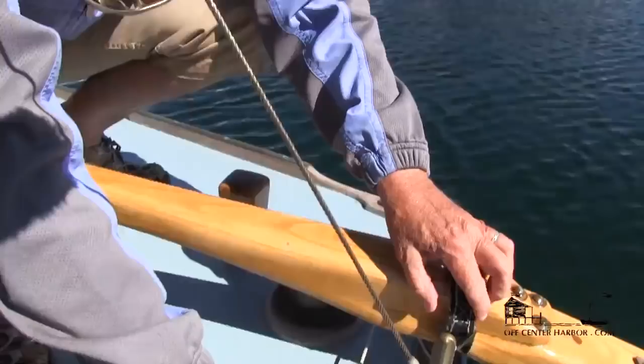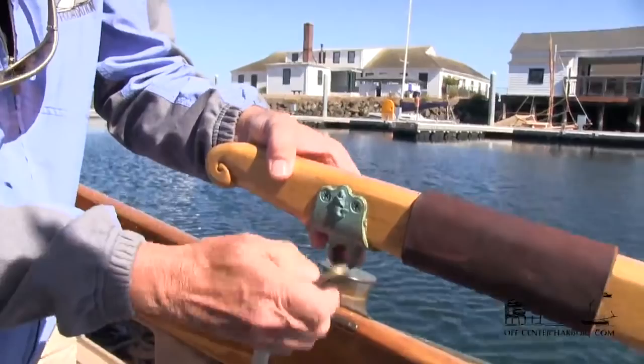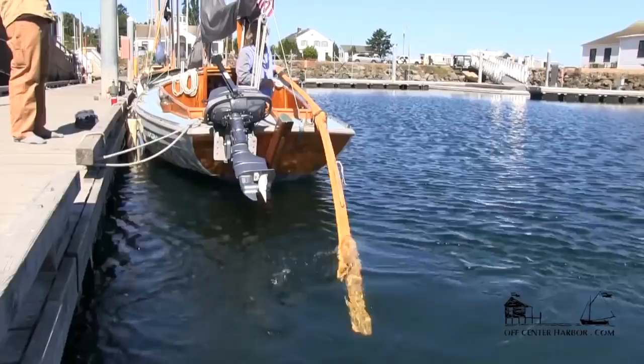It's a little bit of spectra leech line. Then there's a thump line that goes with this. So this goes into the cockpit sole. This goes here. Now all I have to do is push this back and forth and we're sculling just like that.